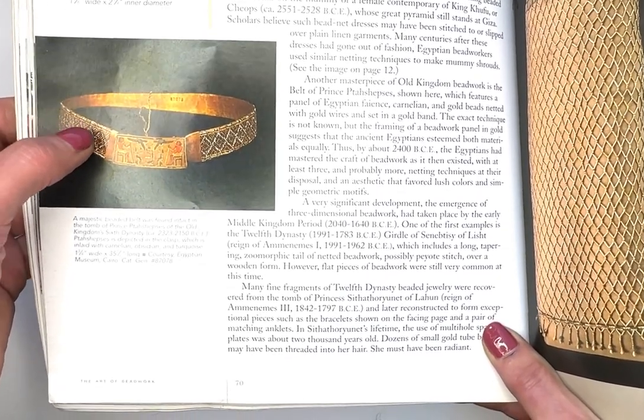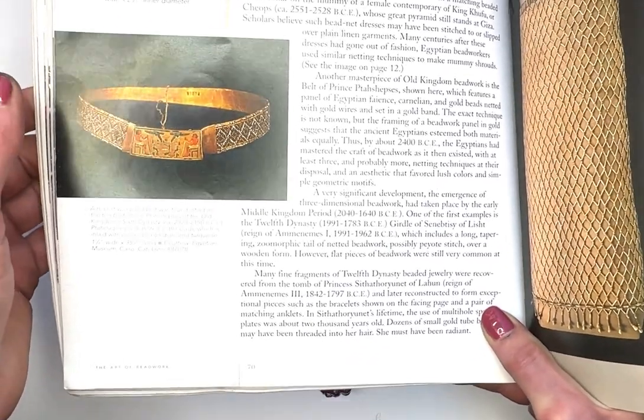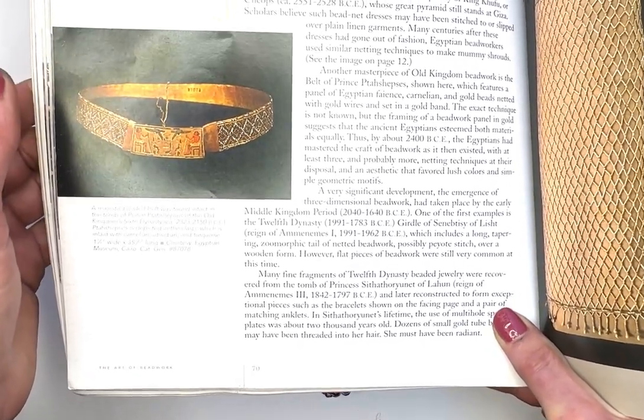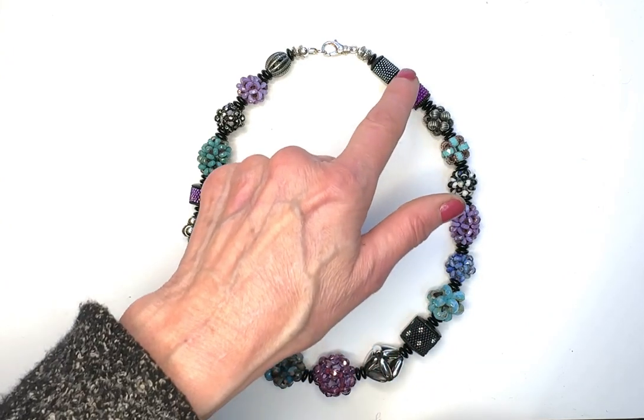Was Peyote Stitch definitely invented in ancient Egypt? We don't know. We'll never know where it was truly invented unless we find some more archaeological evidence. Is this for sure Peyote Stitch? We don't know that either, but it's highly likely, okay? So we've got ancient Egypt represented here and here and here and here and here.